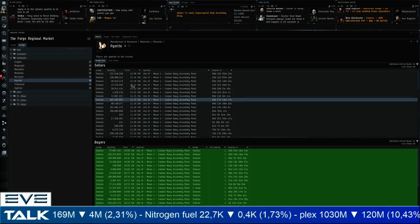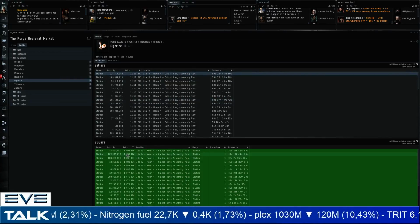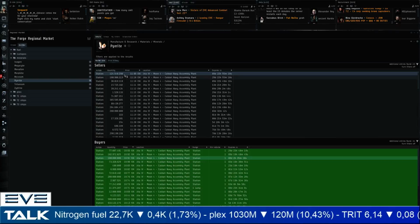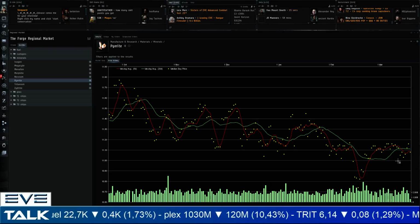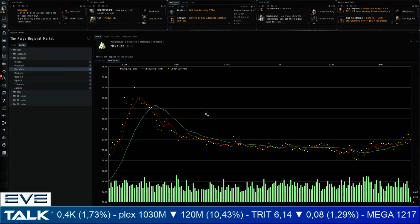Half a front page with 360 million, 100 million and 100 million here. On the buyer side, 200 million, 100 million. So slight edge to the supply maybe, but I think it's looking good to stay between 11 and 11.2 ISK for now for pyrite. Mixalon then.